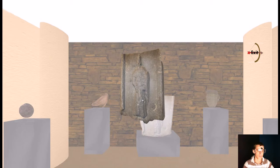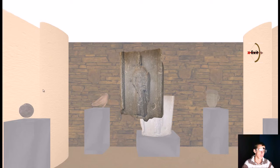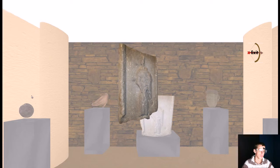Now switch on the LED light located at the top of the glasses. The mouse should not be used at this time.